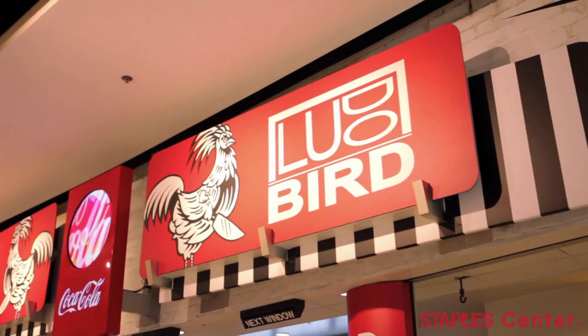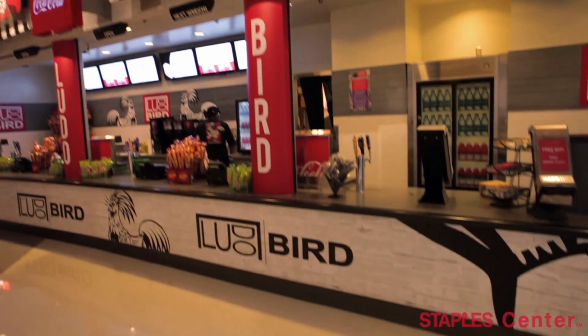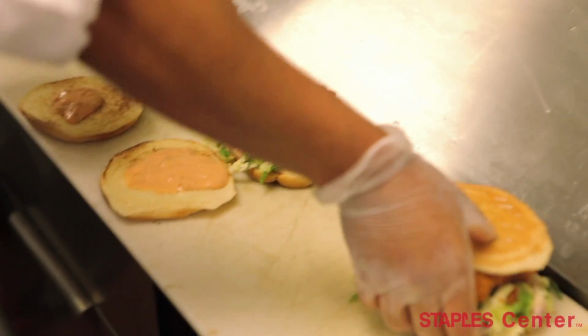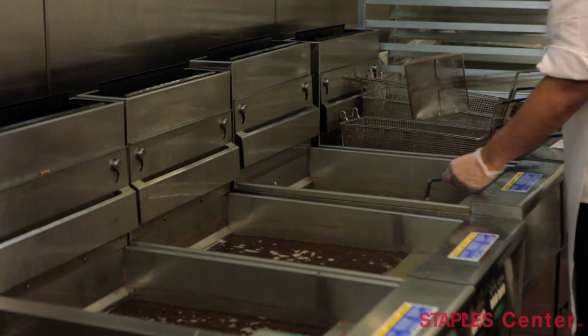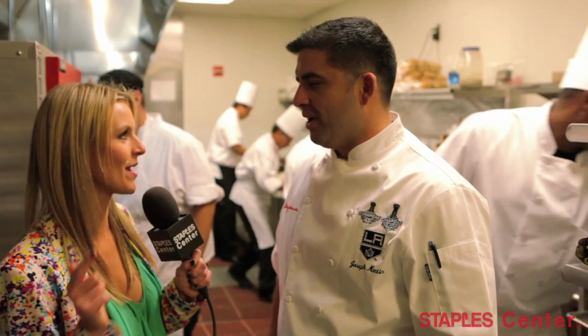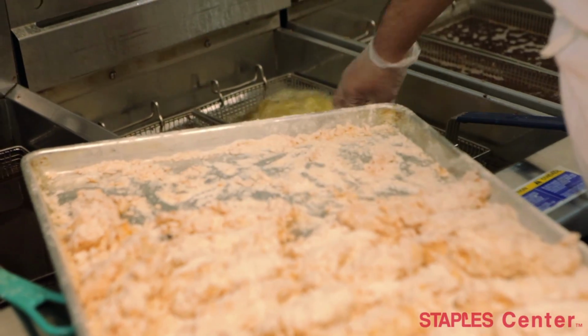Awesome. Our next stop is celebrity chef Ludo's Ludo Bird, and we're at the kitchen right now where all the magic is happening, right behind me. So we got a little bit of everything. We got white meat, the thigh meat, the dark meat, the sandwiches, bites, potato chips, a little bit of everything in this stand. These guys are working fast. How much chicken do you think goes through here one night? At least about 200 to 300 pounds a night.